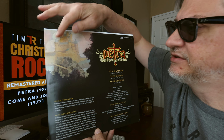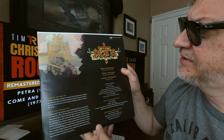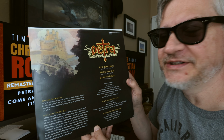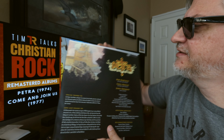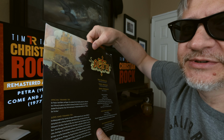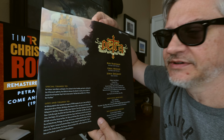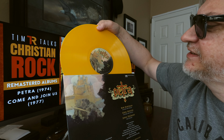Let's take a look at the vinyl sleeve, again using a variation of the back cover art here. Really looks nice. I kind of like just the black look with the text on it, and that logo really stands out that way. Lyrics on this side. By the way, these sleeves are relatively sturdy. They're a little bit heavier duty than some of the other paper sleeves, so I feel like they'll hold up a little bit better. And then the vinyl itself.